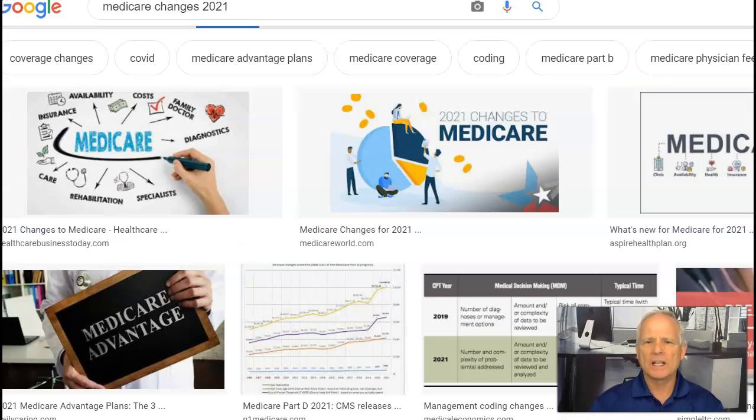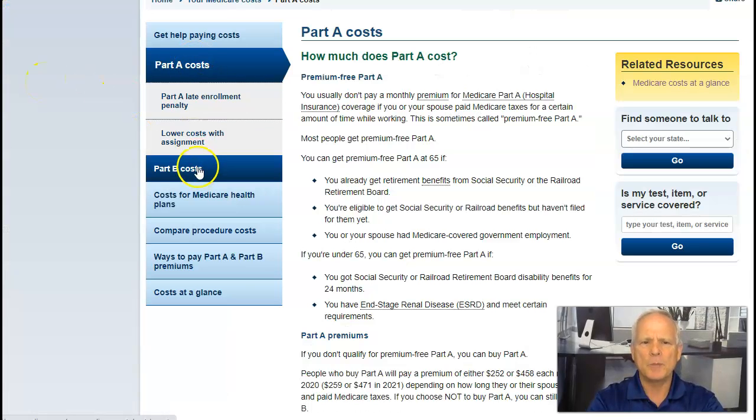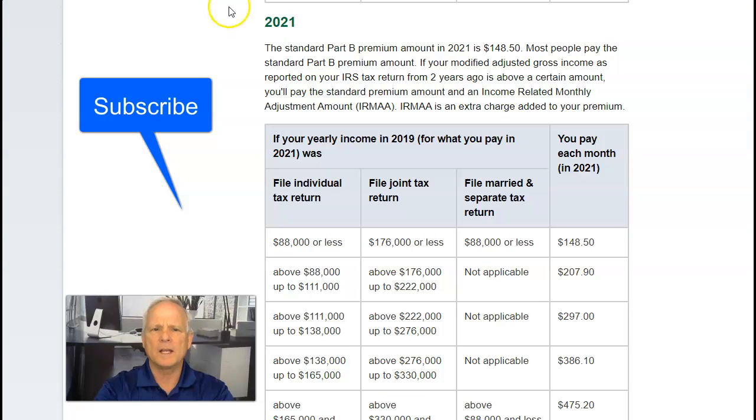The first area we're going to look at is Medicare costs. The two major areas in Medicare are Part A and Part B. Now, Medicare Part A is free if you're 65 and over. If you're under 65 and you're wanting to sign up for Medicare Part A, it's going to run anywhere between $250 and $458.